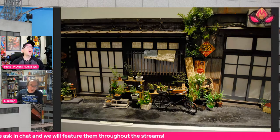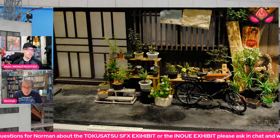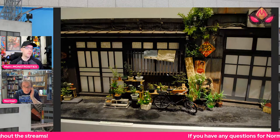For example, this bicycle, you can buy stuff like this, it's a little easier today. You can go to shops, made in China, little miniature things. They go out and buy them. They don't have to make everything from scratch like they used to. So it's really a combination these days of buying little stuff, fixing it up, and then organizing it on the set.